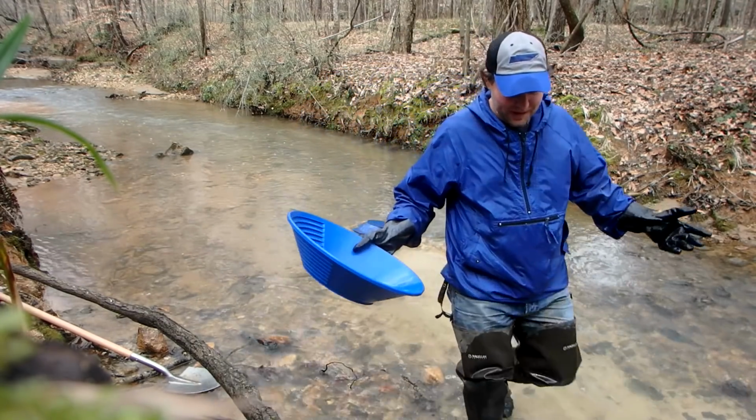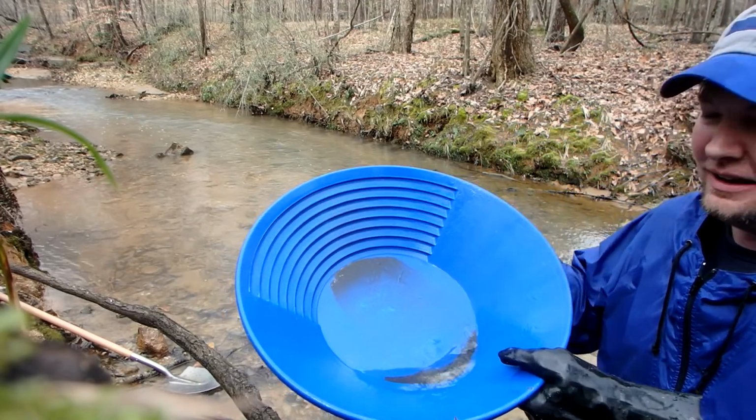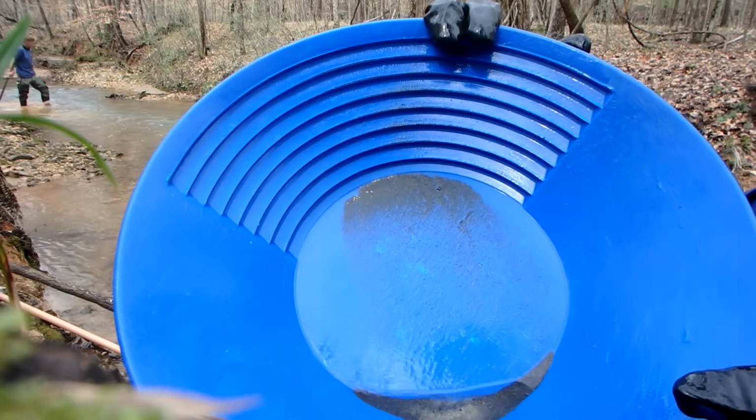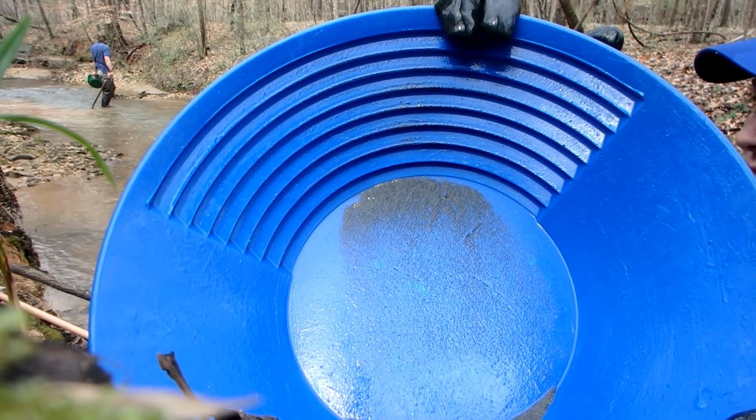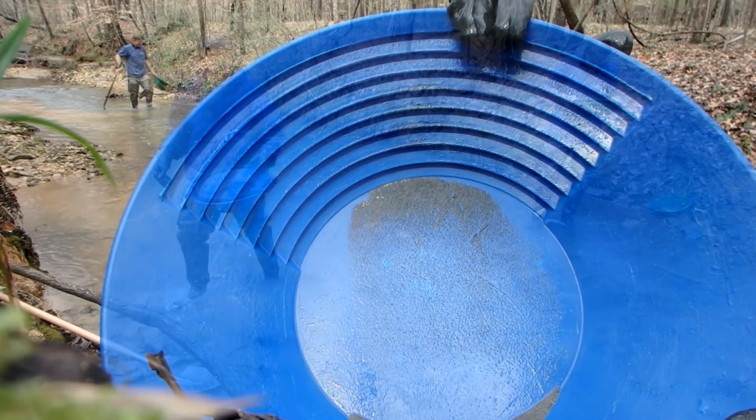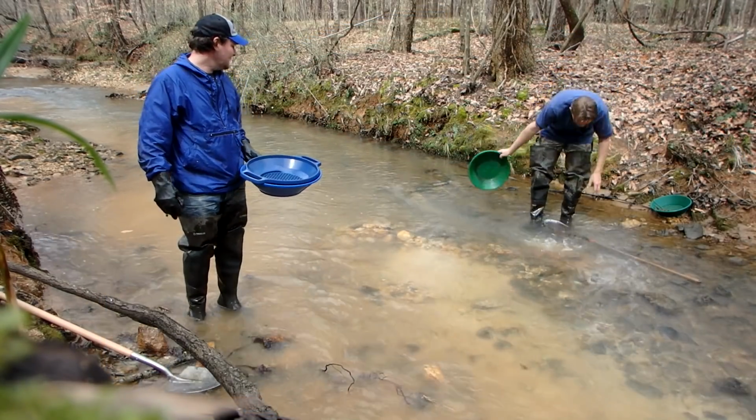Okay guys, so like every pan, I mean this is just a great spot that we found here. I don't know if you guys can see it, but it's coarse, you know, it has not traveled. Yeah, there's nothing in there, man. Where's the gold?